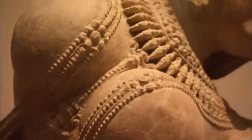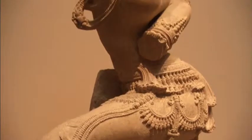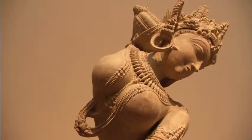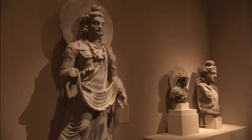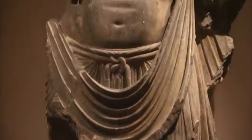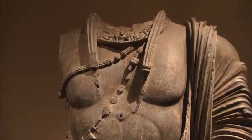Here is the Asian Indian ideal of female perfection. The shapely figure of the celestial dancing Devata is beautiful, though her contorted pose is utterly fantastic. Ancient Indian sculpture from the area now known as Pakistan reflects the definite influence of the West, most likely the result of Alexander the Great's conquests or first-century trade with Rome.